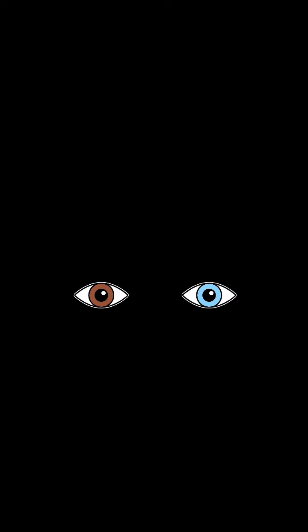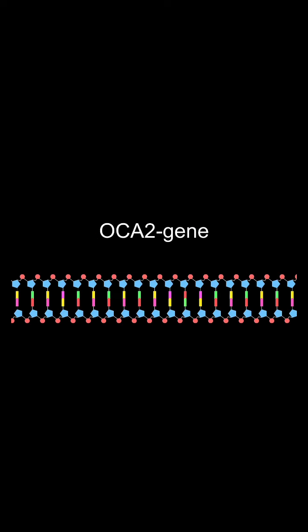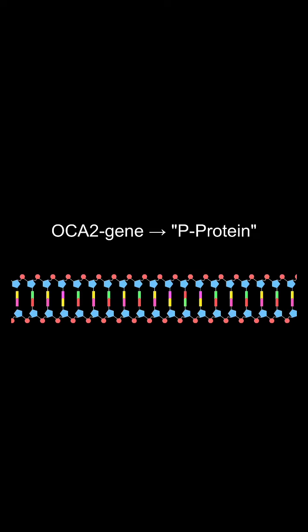For example, the difference between brown and blue eyes is the amount of a pigment called melanin in the cells of the iris. The OCA2 gene codes for P protein, which we believe controls the amount of melanin in cells, meaning that the proteins made from this gene could be what determines your eye color. Pretty cool. There's just one issue.